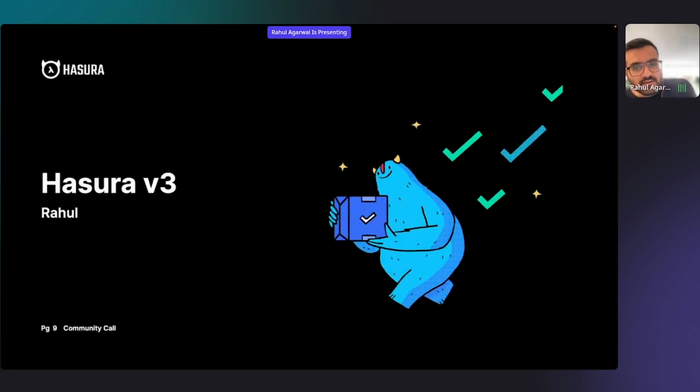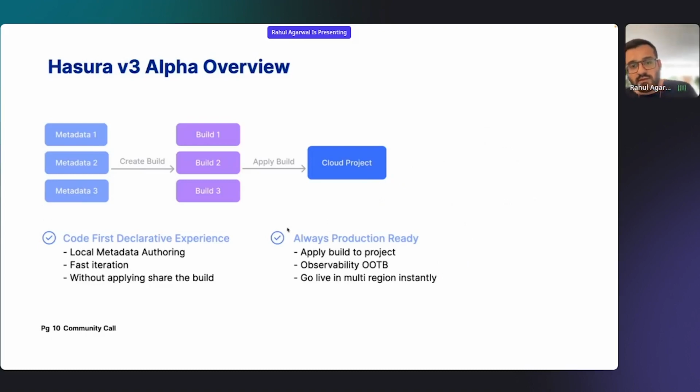So let's go and talk about V3. Very excited here in the Hasura team to provide you a sneak peek into the next major version change of the Hasura platform, Hasura V3. And so we have listened to you. I think developing with Hasura right now is pretty easy. With V3, it would be even easier or better.